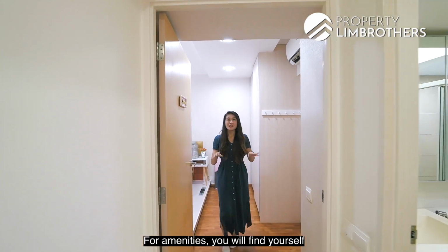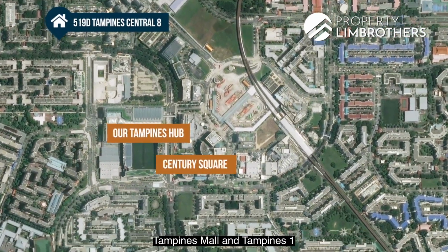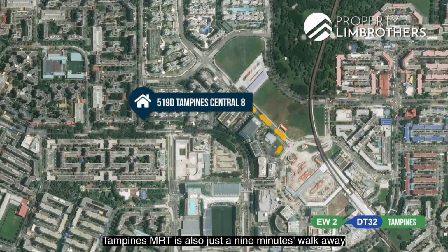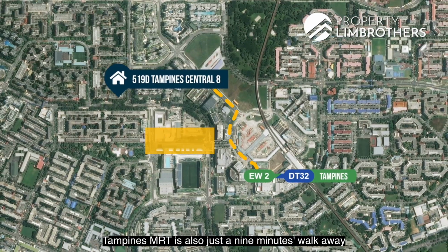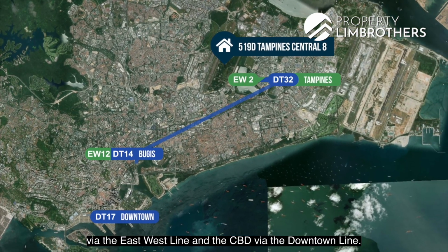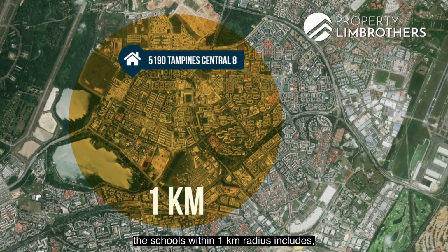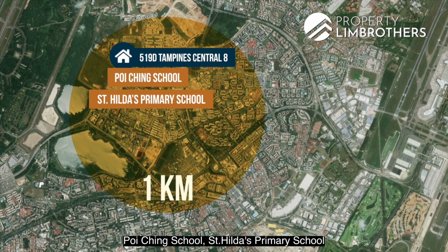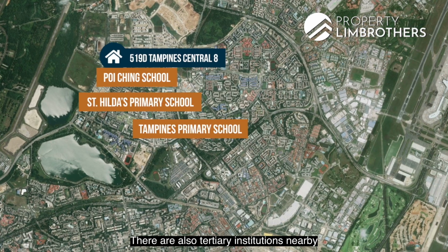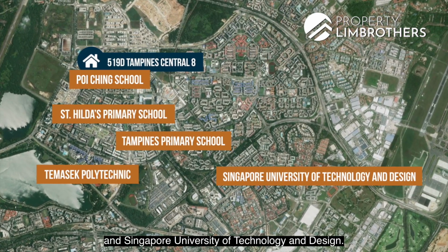For amenities, you will find yourself within walking distance to our Tampines Hub, Centrale Square, Tampines Mall and Tampines 1, for your food and retail options. Tampines MRT is also just a 9 minutes walk away, which can connect you to the city centre via the East-West line and the CBD via the downtown line. For parents with children, the schools within 1 kilometer's radius includes Hoi Ching School, St. Hilda's Primary School and Tampines Primary School. There are also tertiary institutions nearby such as Temasek Polytechnic and Singapore University of Technology and Design.